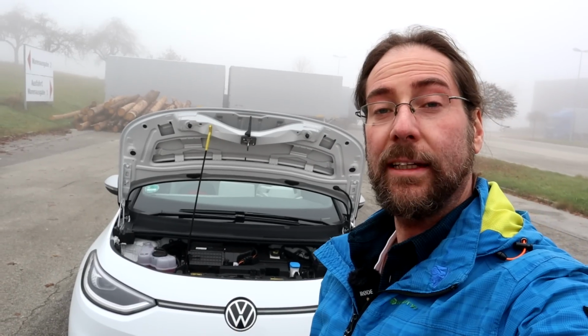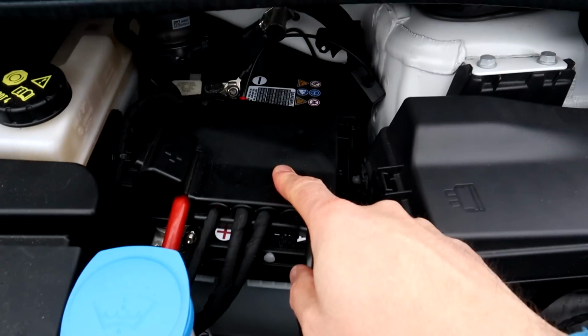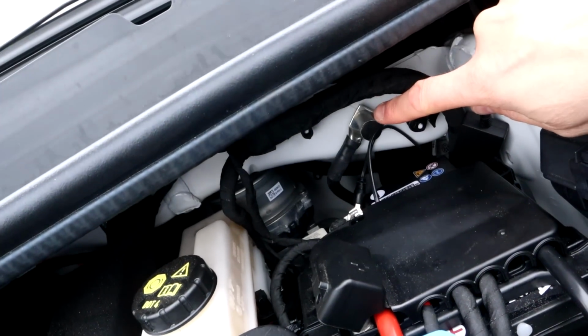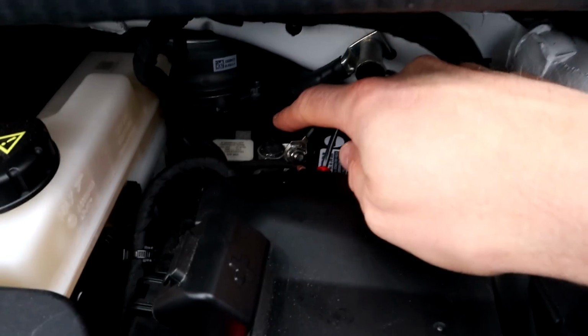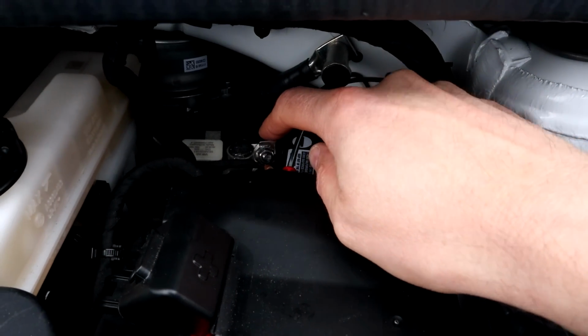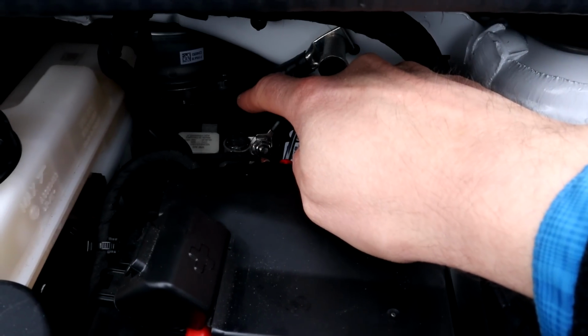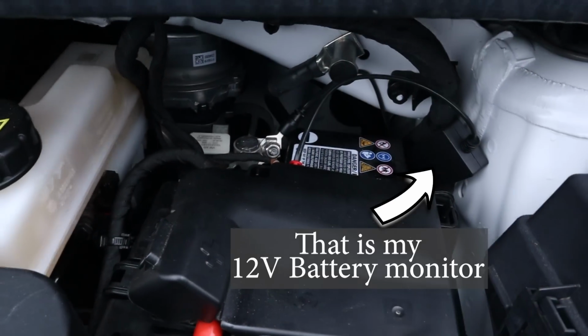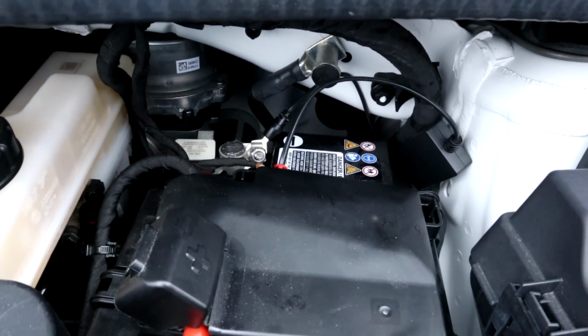Let me show you what I did for the hard reset. So this is your 12-volt battery here. Here's the plus. Here in the back is the minus where I jump-started the car when the 12-volt battery drained. But here in the back, this is your connection to the 12-volt battery, the minus. And I unscrewed this screw, and then you can take the whole thing here off. And when you do that, the whole car shuts down, everything. It doesn't work without it.